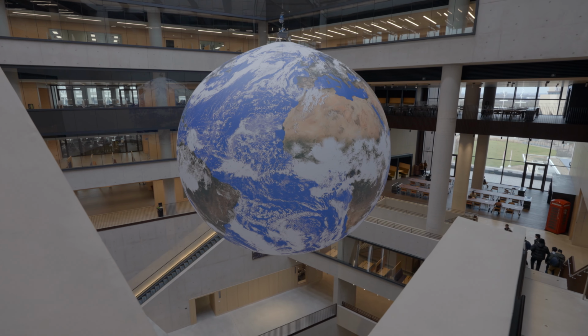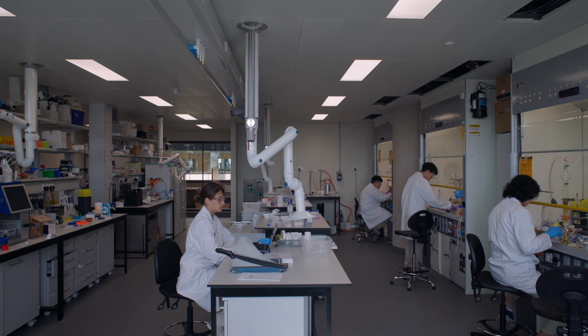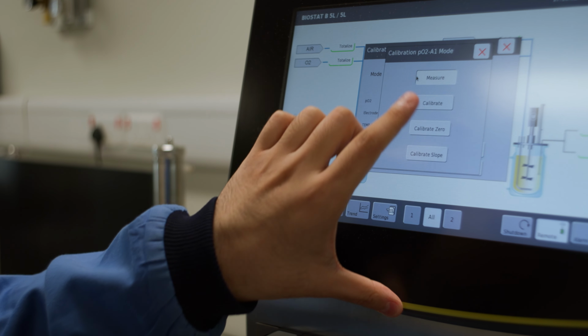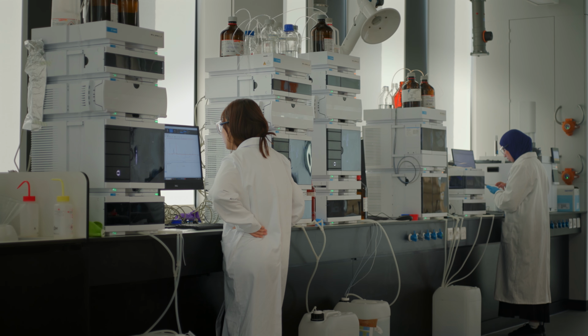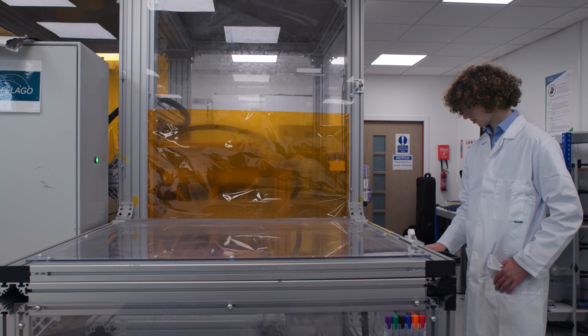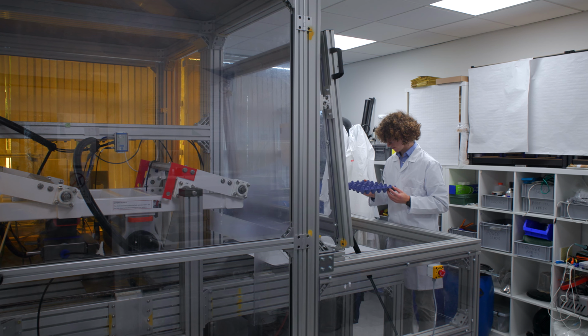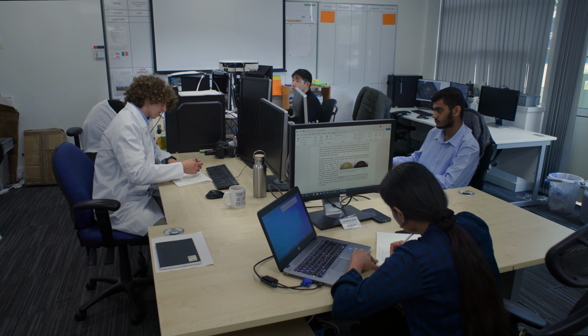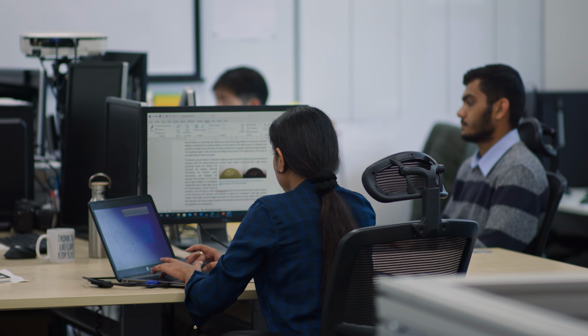UCL brings a number of things to Archipelago: skilled people, much better equipment, and they also have a deeper scientific understanding of what we're trying to do. One specific outcome is that we've been able to refine the details of the coating process through the work that we've been doing with UCL. We have a knowledge transfer partnership, and then we also have masters projects.